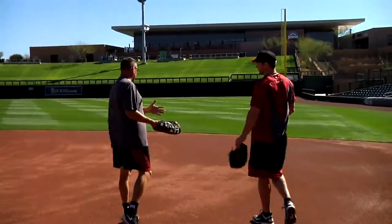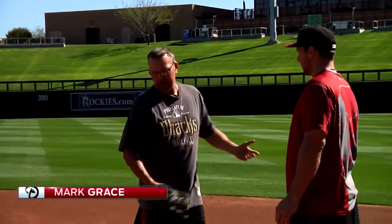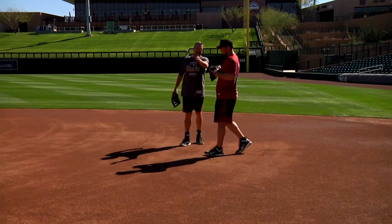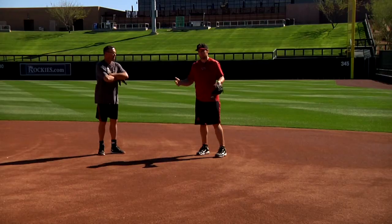And you and I kind of have the same philosophies on our positioning, left-handed hitters, right-handed hitters. Tell us a little bit where you like to be positioned. Let's say there's a good hitting left-handed hitter, a guy that can pull the ball real hard your way, where are you out here? This would be, say, a base position.